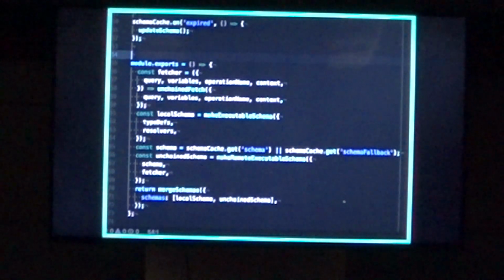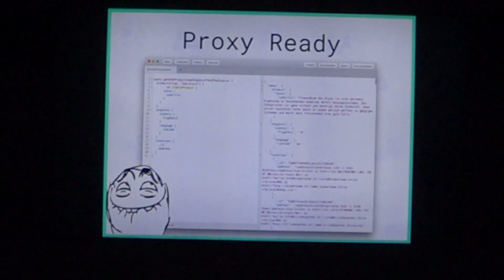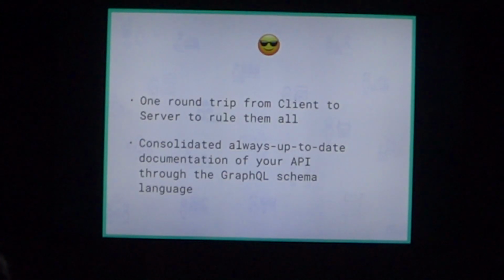Okay, and what we have now is one endpoint which is able to provide data from different endpoints in one router. Pretty cool. So you can see the products, you can see some shop infos and the locations. And locations are coming from the CMS, while the product and the shop info are coming from the shops. Doesn't matter for the UI. So one round trip from client to server to rule them all.